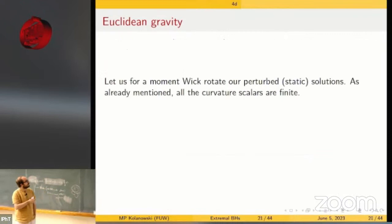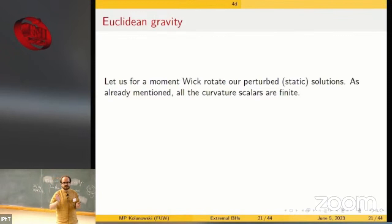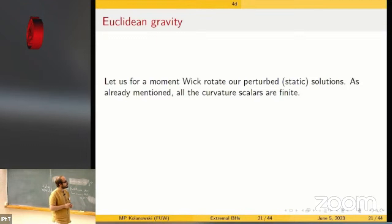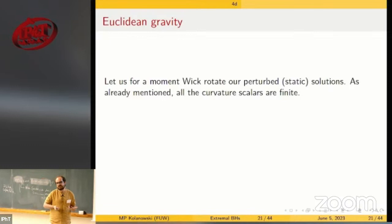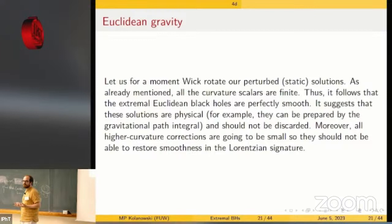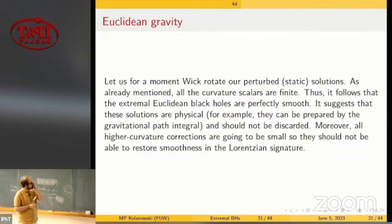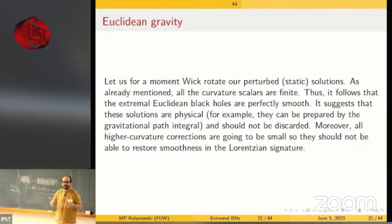Let us just for a moment go to the Euclidean sector. We make a Wick rotation, let's say of our static solutions, to avoid complex metrics. Then, as we mentioned, all the curvature scalars are finite, and since they're time independent after Wick rotation, they're still finite. So it follows that extremal Euclidean black holes are going to be perfectly smooth, because in Euclidean signature you can only measure non-smoothness through scalar quantities. So it would suggest that our solutions are actually physical. You can prepare them using the gravitational path integral, for example, and so you shouldn't just discard them and say that it's a very unphysical thing to take this temperature to zero or whatever.